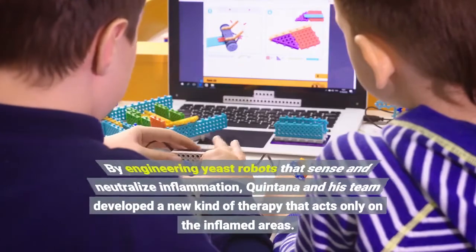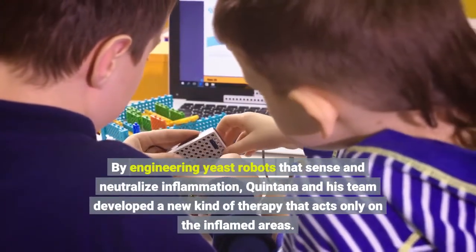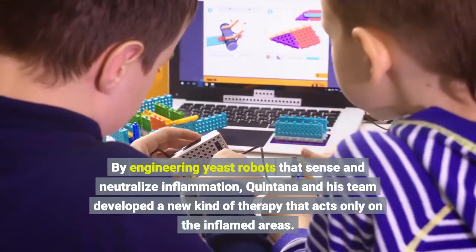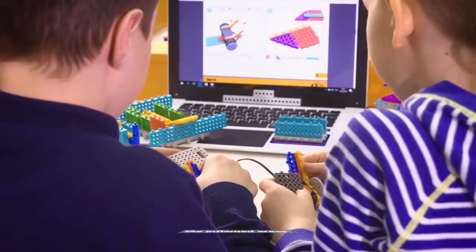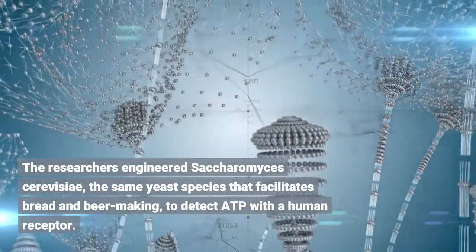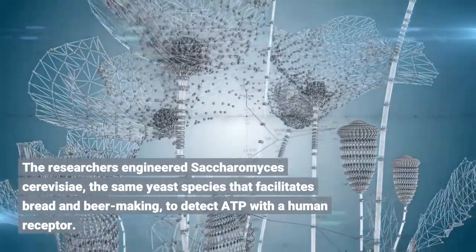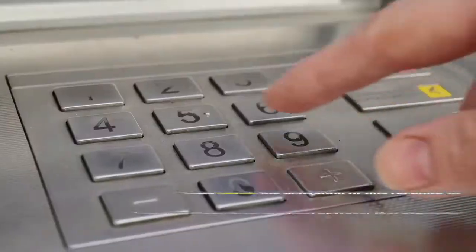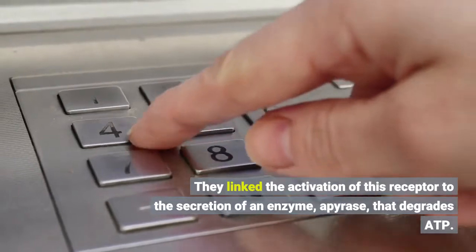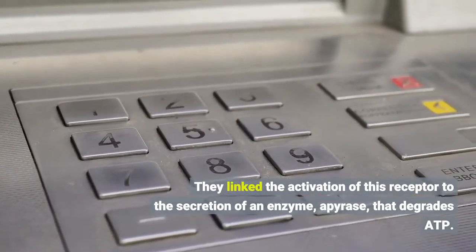By engineering yeast robots that sense and neutralize inflammation, Quintana and his team developed a new kind of therapy that acts only on the inflamed areas. The researchers engineered Saccharomyces cerevisiae, the same yeast species that facilitates bread and beer making, to detect ATP with a human receptor. They linked the activation of this receptor to the secretion of an enzyme, apyrase, that degrades ATP.